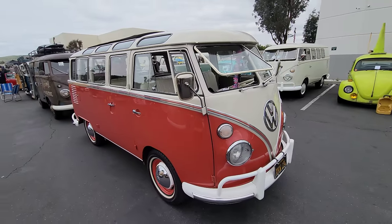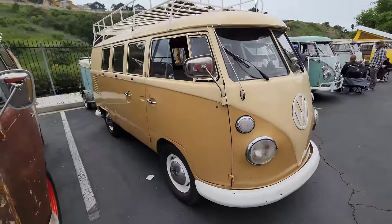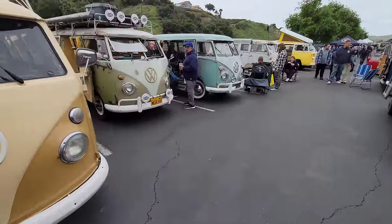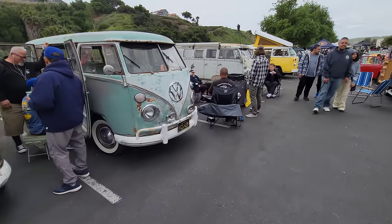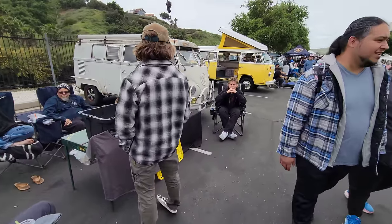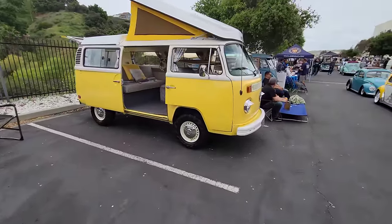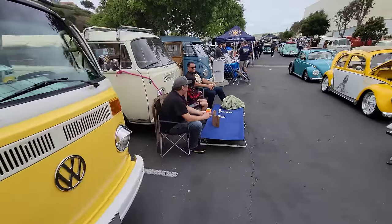There we go. Oh, there's just a ton of people here. There's some of the VTO guys. Everybody kind of hanging out, having a good time. Fuck, I can't walk. I'm just gonna drag myself right here.